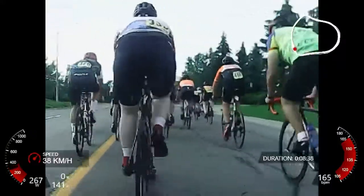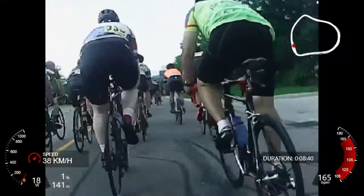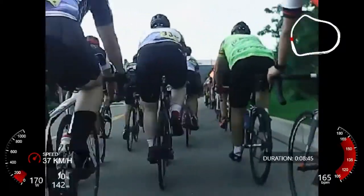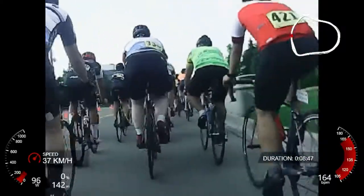However, one of our teammates ends up nudging me off of his wheel. Watching the video closely, I can assure you that this wasn't at all intentional, and he was just reacting to a super sketchy rider on his left.